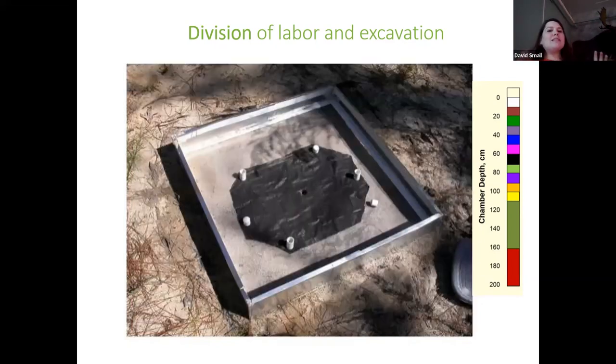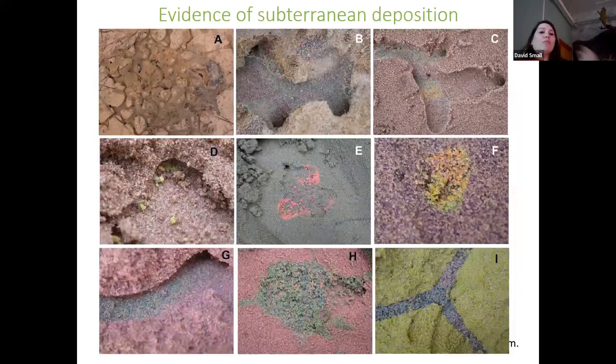So we built this layer cake of sand under the ground, and then we planted a harvester ant colony on top of it in a little enclosure. And we asked the harvester ant colony to dig a nest there over a period of 7 months. What we found was that when we dug up the ant colony and looked at the chambers under the ground, we saw this extraordinary mixing of different colored particles coming from different layers.